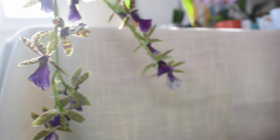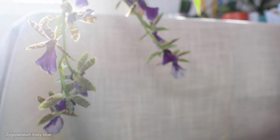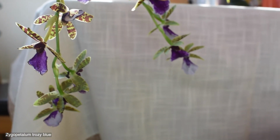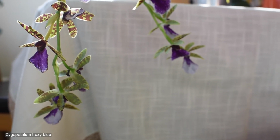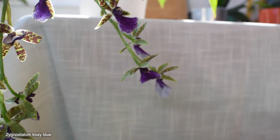Now I have here one of the most reliable bloomers in my collection. It's my Zygopetalum Trozy Blue. It blooms around twice a year. It's a very reliable bloomer. It has purple and green flowers.